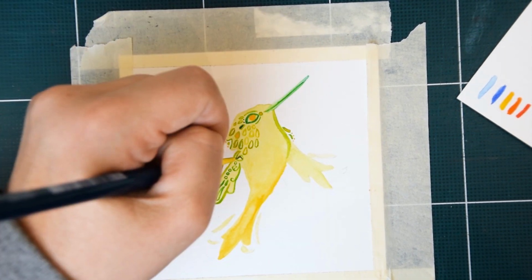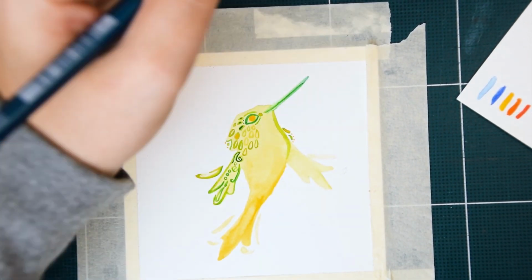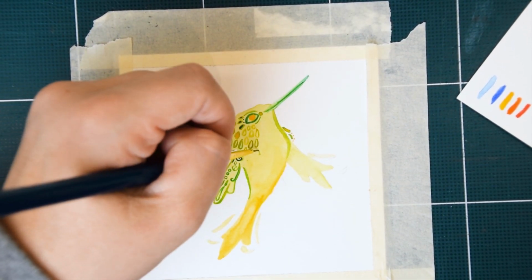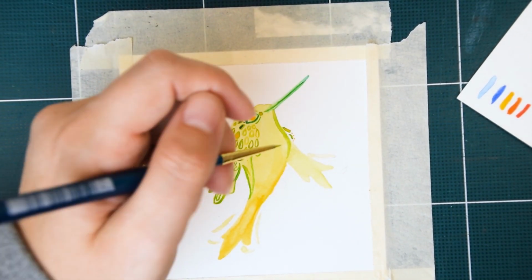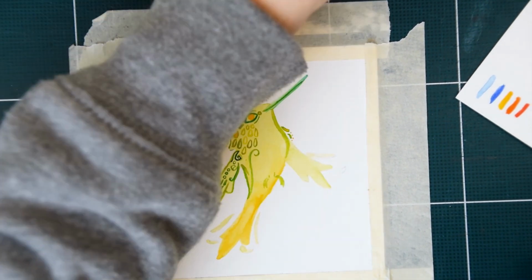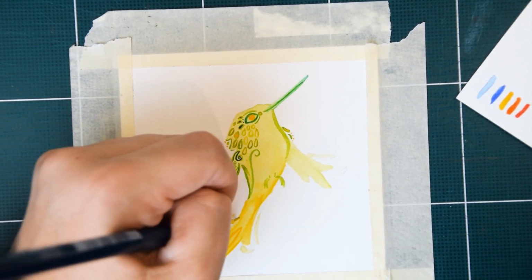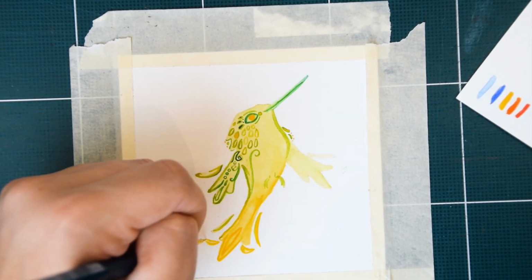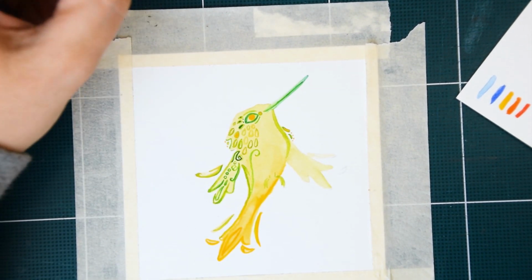The first design is obviously inspired by an owl, although I did pull a couple of little nuance shapes from bats as well, but I am leaning more towards an owl. And then the second image is inspired by a hummingbird, which should hopefully be pretty obvious.